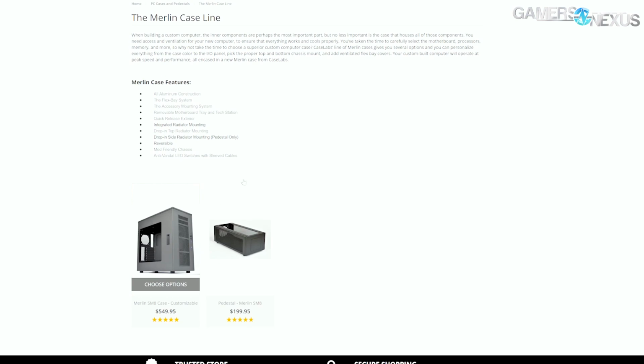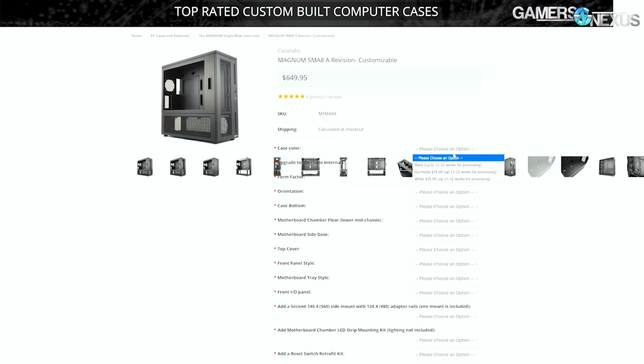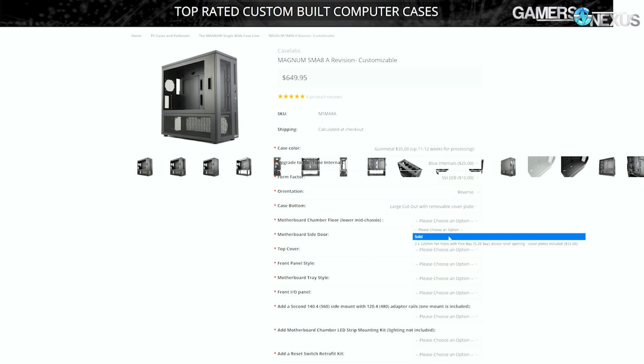Using the Internet Archive to look at the CaseLabs website reveals quite a few custom options. In order, case color, black default, $35 for gunmetal or white. Optional two-tone color scheme, $25 extra. Form factor, ATX or eATX default, $10 for SSI EEB or wider eATX, which we really wish we had gotten, but we might not have asked for, we're not sure. Standard or reverse case orientation, case floor with either lighting mounts, which were brand new at the time they shut down, or a removable plate.